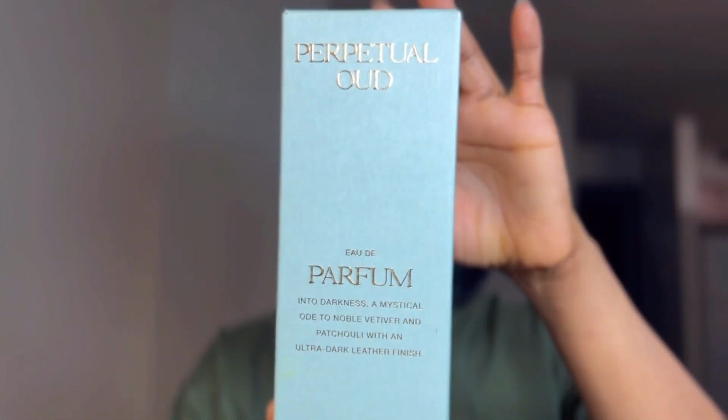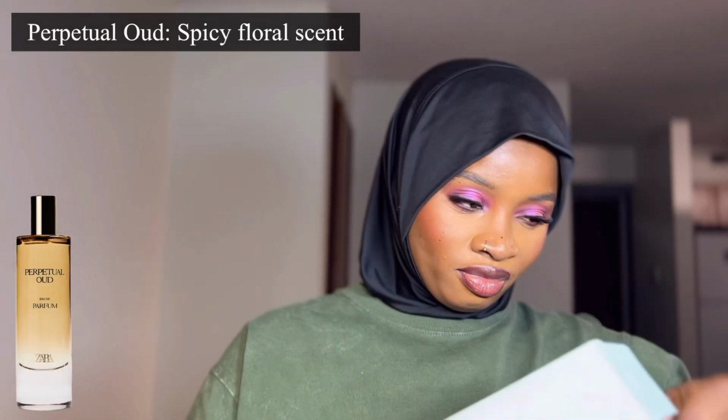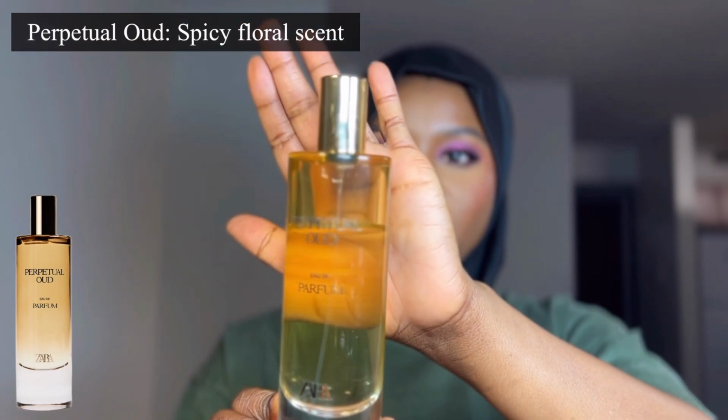And we are down to the last perfume, if I'm not mistaken. And this one, I actually still have the box, simply because I decided to put it aside for some reason, because I wasn't a big fan. But this is Perpetual Oud, and this is what it looks like. It is pretty, don't get me wrong.